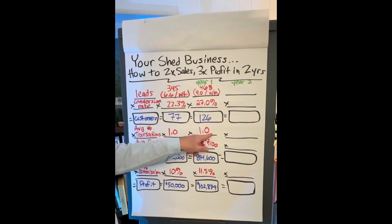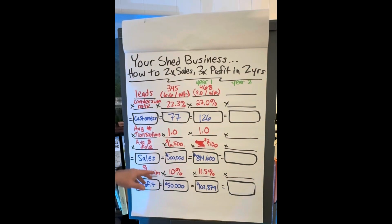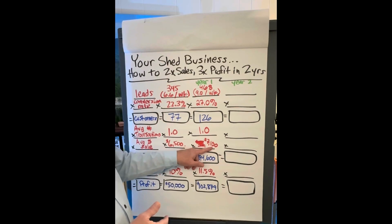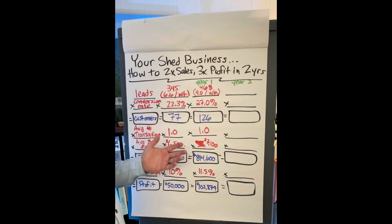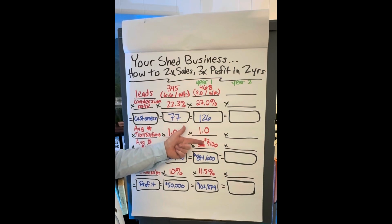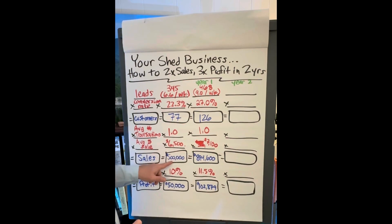We're going to leave our average number of transactions alone at 1. And based on our salesmanship and our positioning and the way that we approach that conversation, we absolutely can impact our average dollar sale. So taking that average dollar sale from $6,500 to $7,100 year over year, again, that is not a crazy jump for us. So 126 customers times 1 transaction on average times $7,100 brings us to a new sales figure of $894,600. Yeah, that's quite a jump year over year, right?